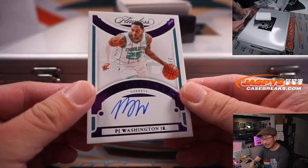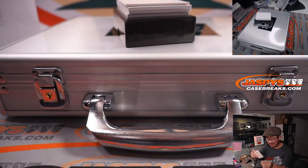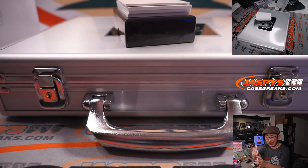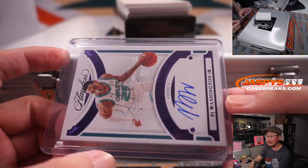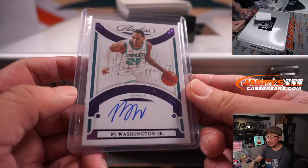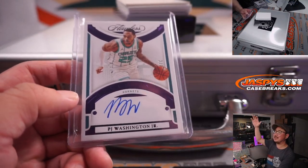Two out of three, not LaMelo. PJ Washington's having a really nice season, though. He's really good. PJ Washington Jr. going to Gretchen and Charlotte. And a train whistle, Gretch. Congrats. All aboard the Big Hit Express. Woo woo.